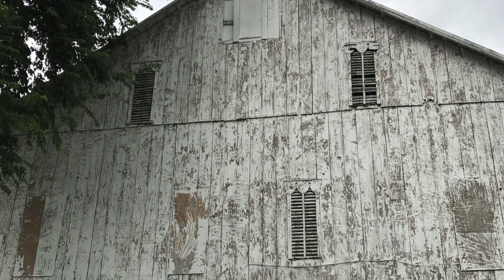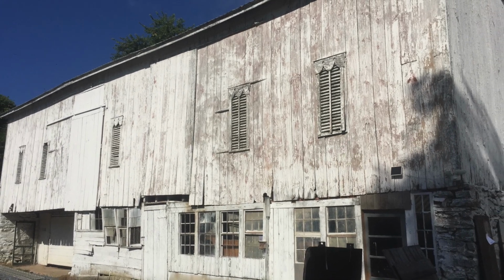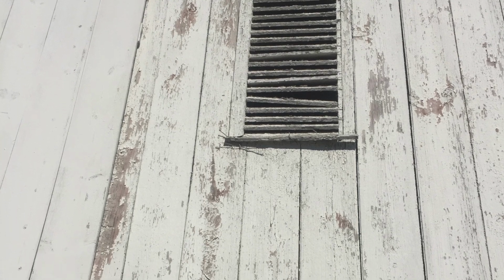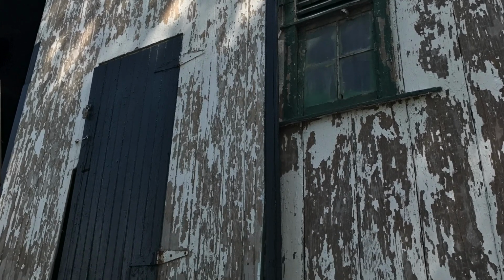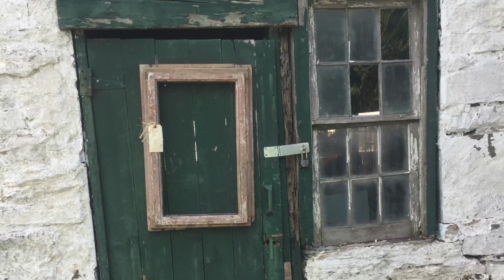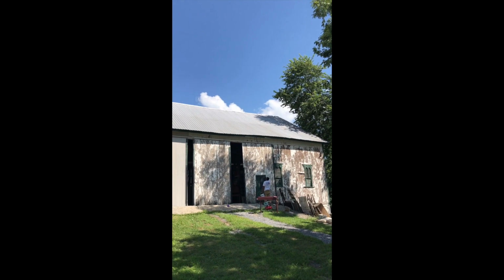Our barn, our bank barn, circa 2017. It needed some love. It hadn't been really repainted in years and years. You can see where the barn vents were falling apart. We were down to the wood in some spaces. You can see how they used to be a green instead of the black that they are now. And just general repairs needed all over it. Even the warping there on the sides that you can see on the side of the barn.